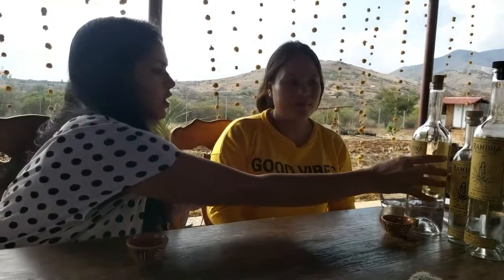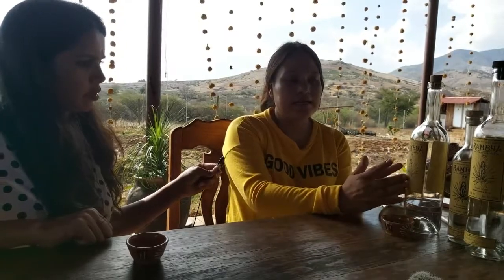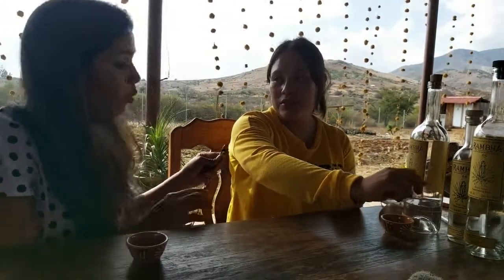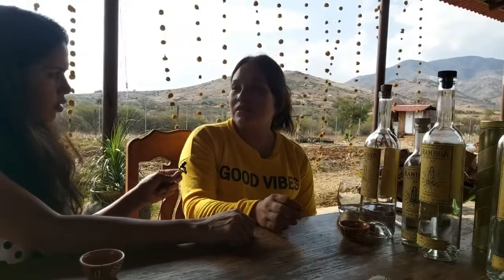And how much does one bottle cost? How much do you sell it for? It depends on the kind of agave. All of them have the same process, but depending on the kind of agave, they give a different amount of mezcal. I have this size, which is 750 milliliters. And how much does it cost? I have between 600 and 1500 pesos. Okay, great.